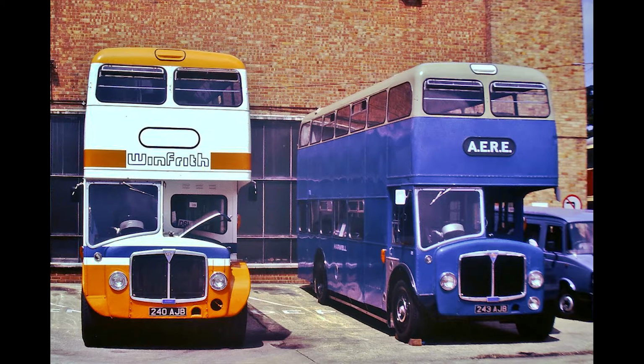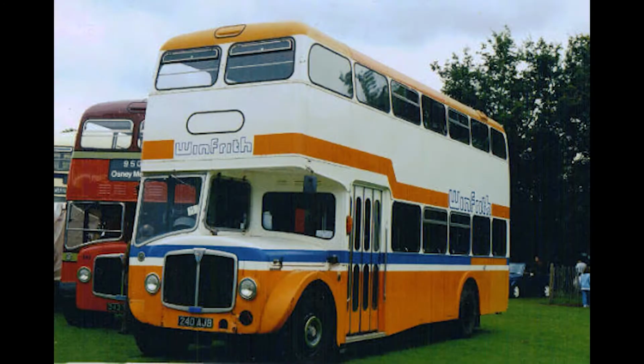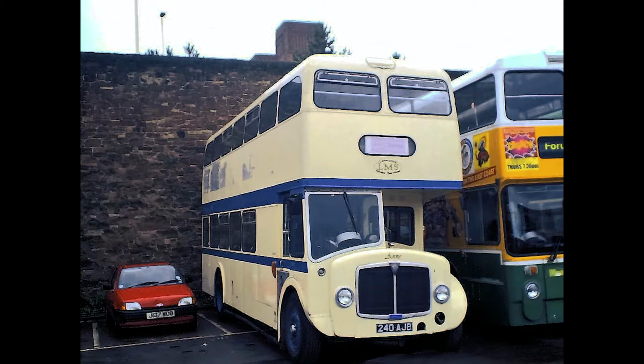After its useful life for the AERE, it was then moved over to the Winfrith Atomic Energy Establishment, where it served a similar function. And again, when it reached the end of its useful life there, it was destined for the scrap heap, until a guy called Dave Thomas, who was a part owner of Liverpool Motor Services, bought it, kept it and restored it, repainted it in the LMS livery, and it was pushed into service mainly doing special events and occasional Mersey travel contracts.